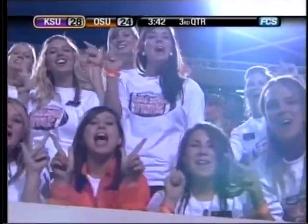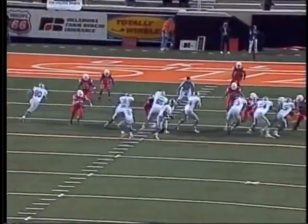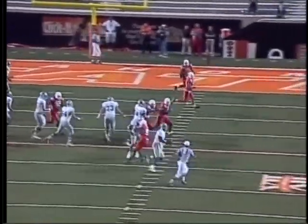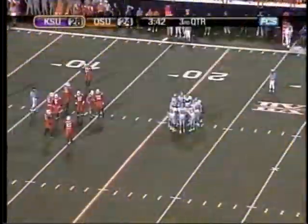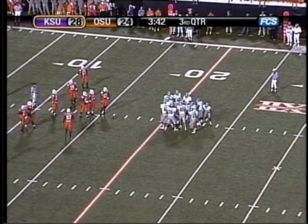But here comes Marquis Fountain. He's being dragged. That should have been a holding call. The only thing that saved the Kansas State right tackle from that being a holding call is inside the shoulder pads. He doesn't have a hold of him on the outside, but he definitely had a hold of the jersey right in the middle. 3rd and 2, Kansas State from the Oklahoma State 16.